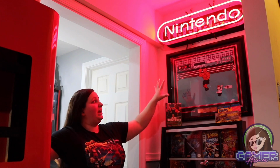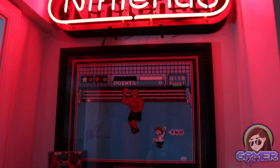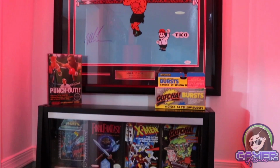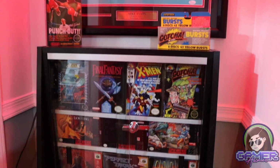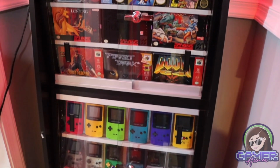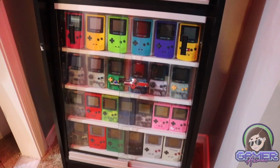And then of course right behind me is the entranceway to the arcade. So right here I had to do something with Nintendo. So I put this double-sided Nintendo sign right at the top. I went ahead and displayed the side that actually has a neon. This is actually from the 80s, from the release of the Nintendo Entertainment System. So this would have been used back in the day in stores to help promote the NES.